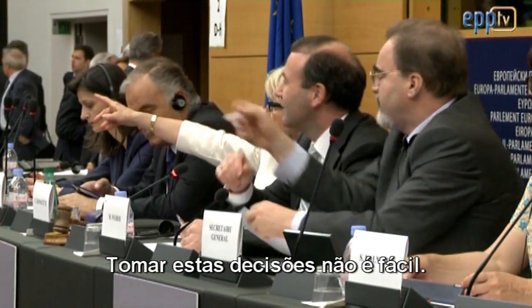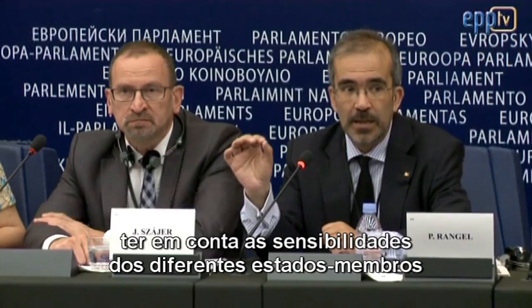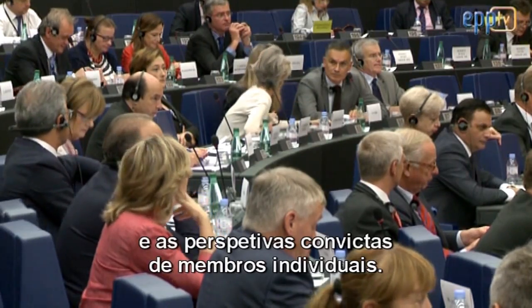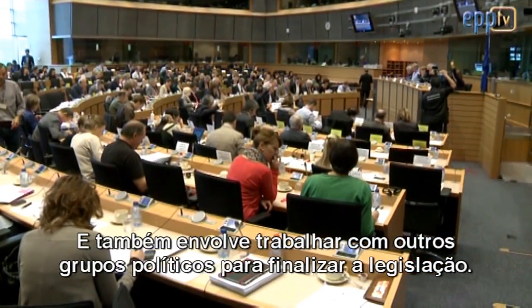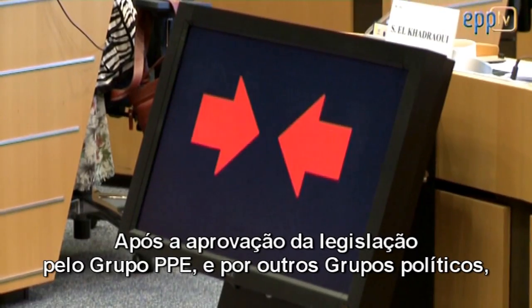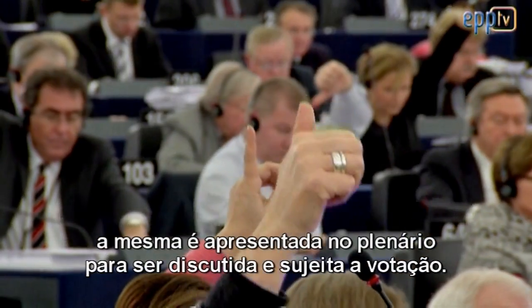Reaching these decisions is not easy. It involves building consensus within the group, taking into account sensitivities in different member states, and strongly held views of individual members. And it involves working with other political groups to finalize legislation. Once the legislation is approved by the EPP group, as well as by the other political groups, it goes to the plenary to be debated and voted on.